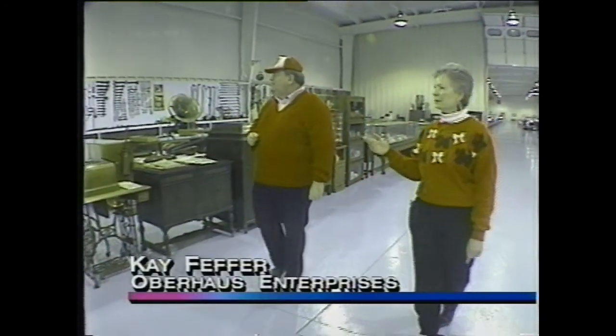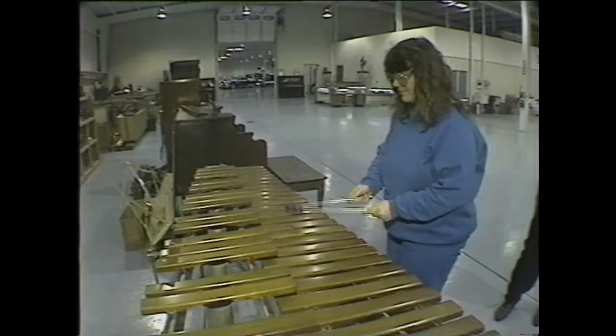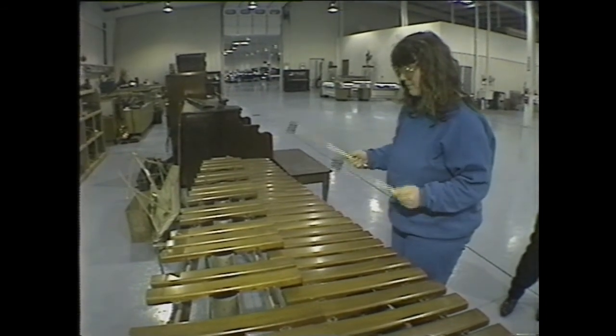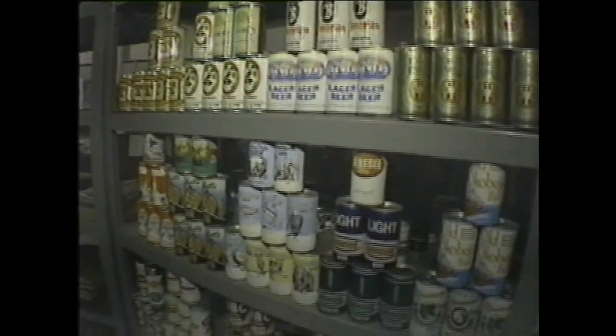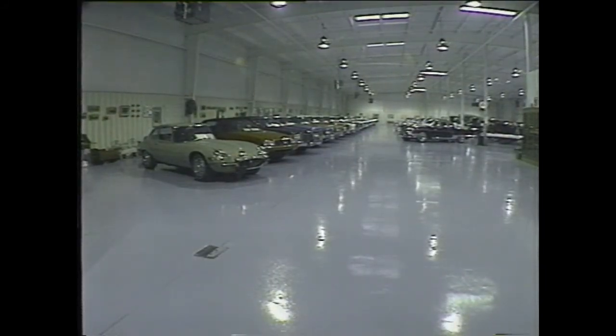We have Victrolas, we have old irons, we have antique lamps, license plates, musical instruments. We have a trumpet over there that dates clear back to 1918. We have a complete set of beer can collection. The collection is open to the public 6 days a week, closed on Sunday. Admission is free, but donations are accepted.